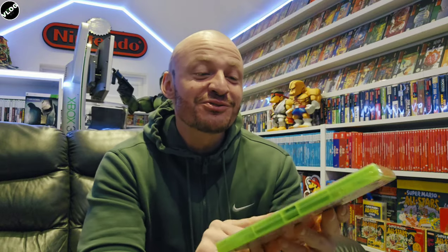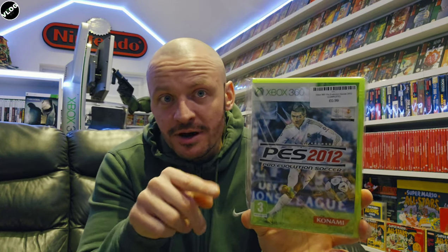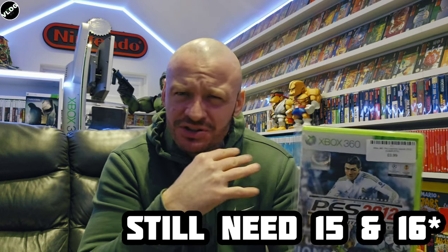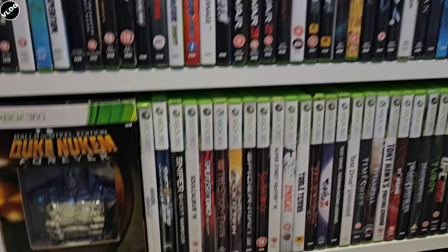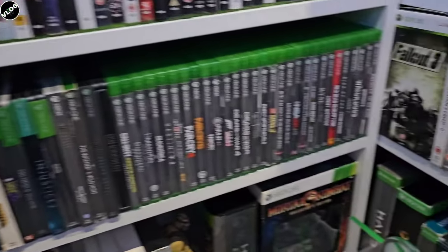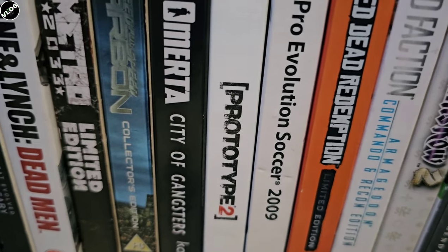Also at Doorway to Dorkness, I picked up PES 2012. So just for the grand sum of £1, this is the latest Pro Evo that I needed for my full set. And I think I'm just about there now. I don't think this is it, but there's only one or two more that I need. I'm at a point now where I'm going to have to check because, yeah, it's very close to being completed. As I say, I've got 13, 14, 15, 16, 17, I believe. So yeah, really happy to add 2012. And there was only like one or two 360 Pro Evos on the shelf, and it just happened to be the one that I needed.